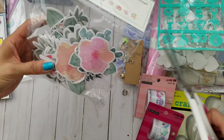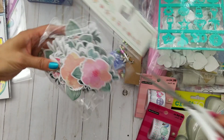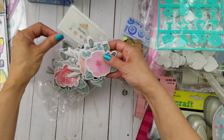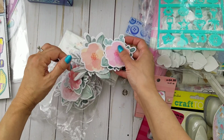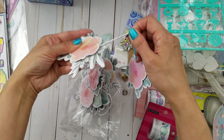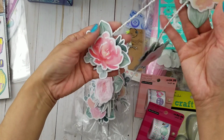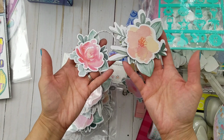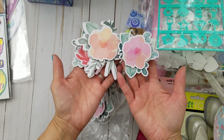I think I'm gonna open it. Let's take a look. I think they're separate, because there's this twine. Oh no, they are attached, but you can easily take it off because look, it's underneath. So they're banners, but I just love the flowers. I'm just loving these flowers. They're very Maggie Holmes like.